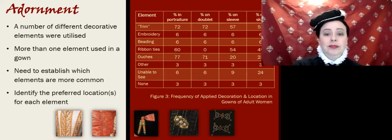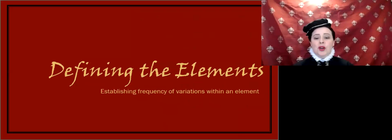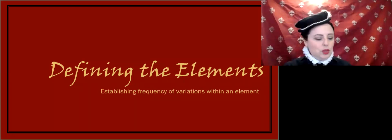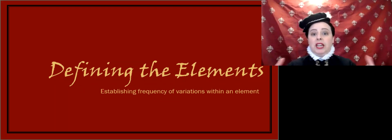Shall I carry on? Yep, that's it. Excellent. So defining the elements. This is where I attempted to establish how common the different variations were within each element.